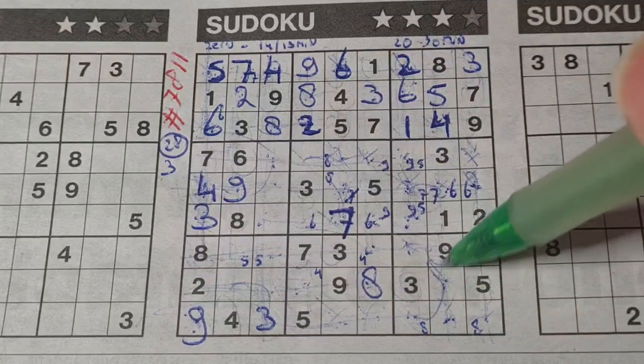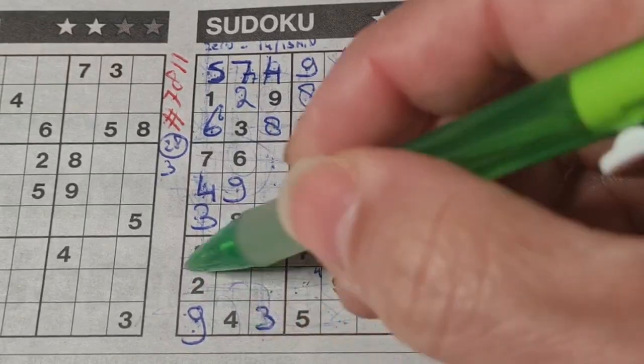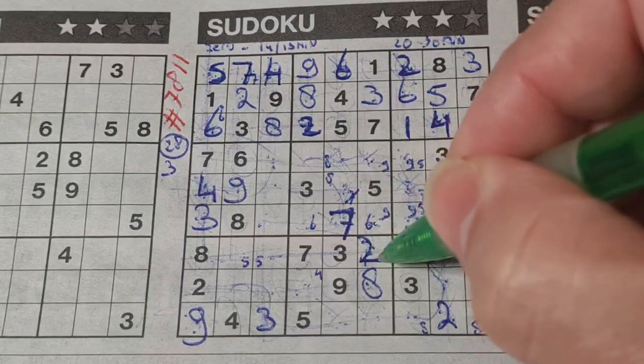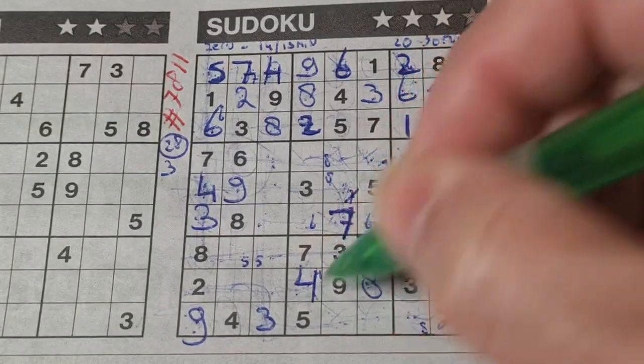We have a 2 in this row, no 2 there. 2 should be here. 2 in the last row, 2 in the row above. So in that row, the only place left. The 2 should be there. And I've eliminated there the 4. So the 4 goes there.